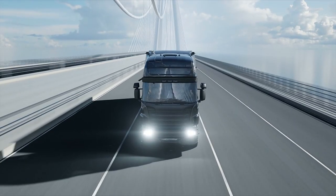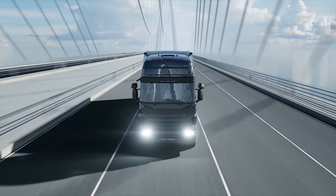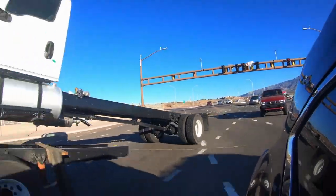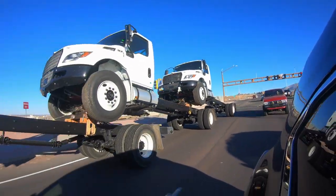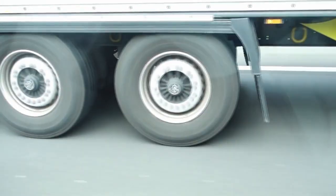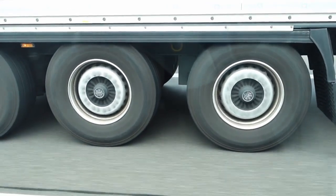Each camera has a slightly overlapping field of view, ensuring there are no gaps in coverage. The placement is specifically designed to minimize blind spots that even the largest mirrors can't address. Together, the cameras act as the eyes of the system, ensuring nothing escapes notice.